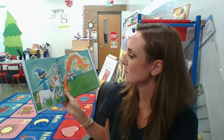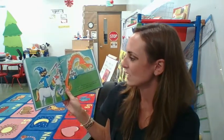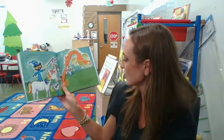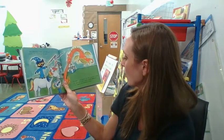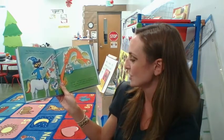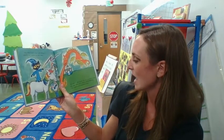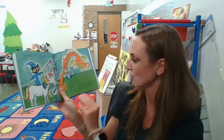Then Pete finds a book with dragons and wizards and unicorns on the cover. He reads it and imagines that he is a powerful wizard using magic spells and a special wand to defend his castle against a fire-breathing dragon.